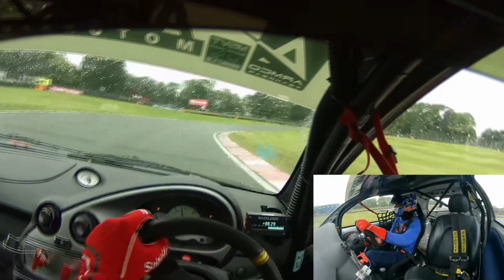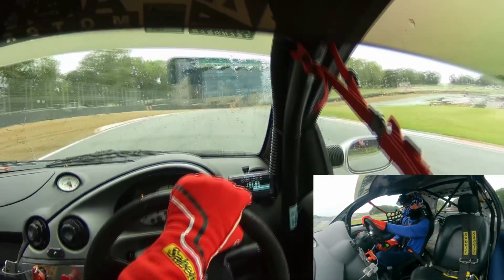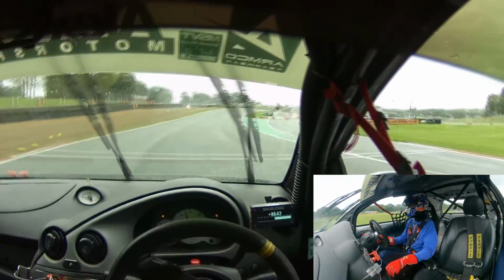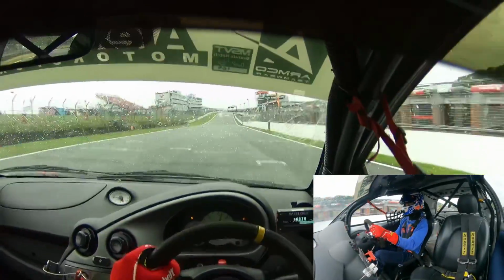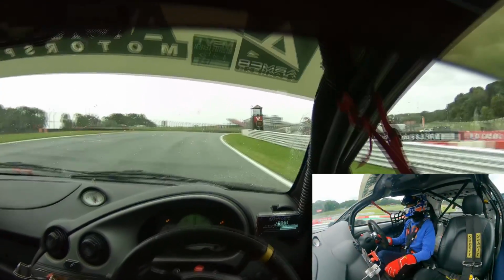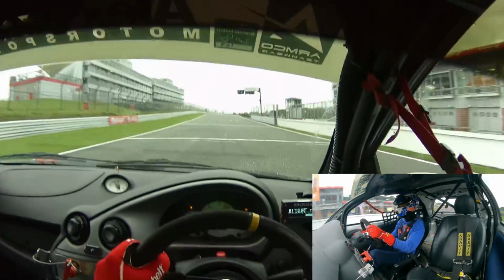So just keep it on the circuit, because none of the data that I'm going to get from this session is going to help me particularly for the race. So this is just getting a feel of the car. If I ever have a wet car race at some point, I've got a little bit of extra knowledge. But yeah, I was being a little bit cautious on the brakes in places, but as this session went on, I started pushing a little bit more, and I think you'll see that here going into Paddock Hill, because I braked so much later than I was during my earlier laps.